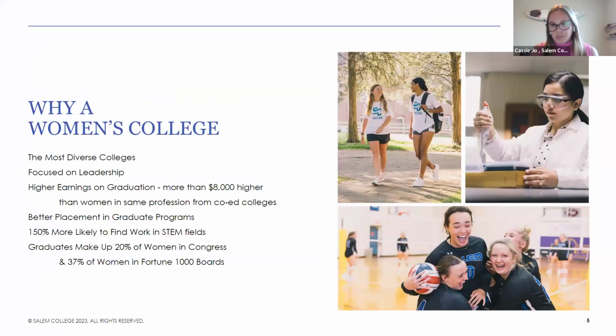So why would you go to a women's college? We are very diverse. We're focused on leadership. We have higher earnings on graduation, more than $8,000 higher than women in the same professions that go to a co-ed college. We do have better placements in our graduate programs, and our students are 150% more likely to find work in the STEM fields.